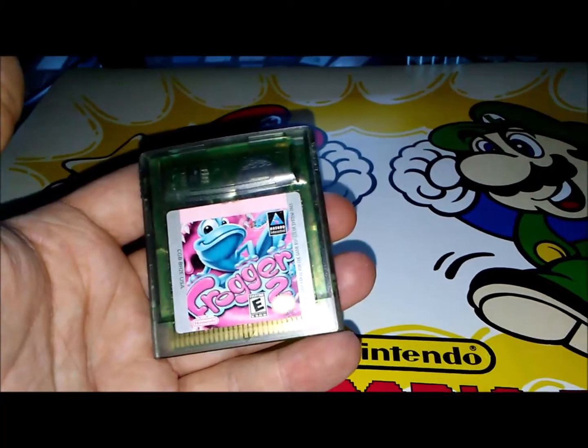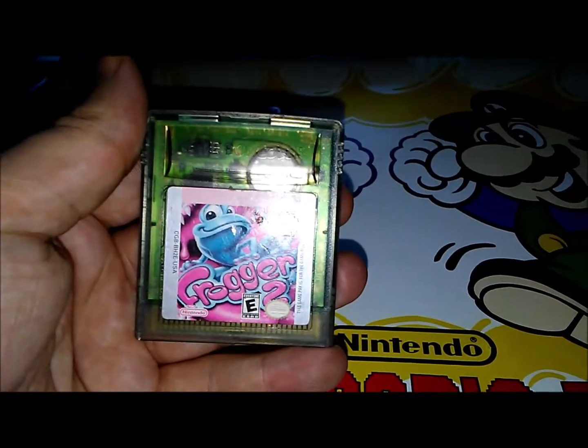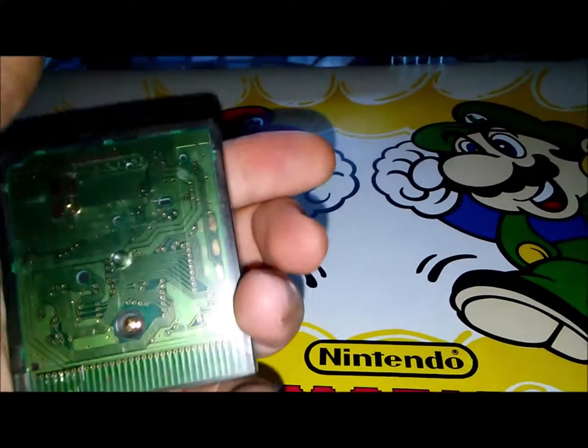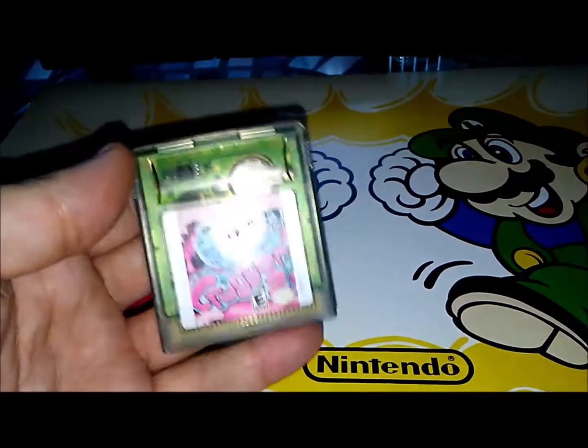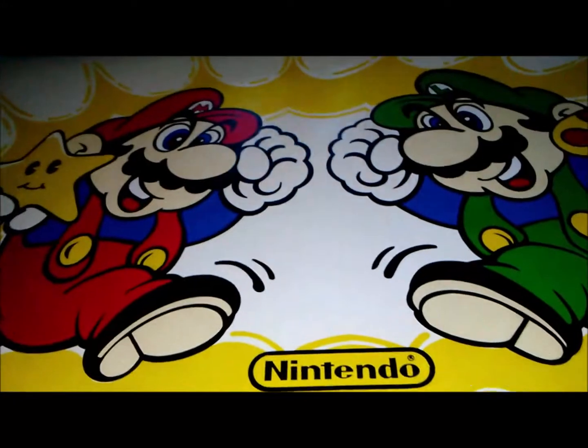Again, I don't know where the Ty 3 game is. I can't find it. I probably dropped it in my car somewhere. I'll end up looking for it later on. But yeah, this and Ty 3 for the Game Boy Advance, I paid $5. So that was cool as well.